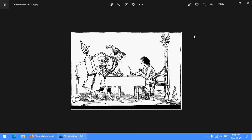He is permanently asexual. Unlike the Scarecrow, who we all know has a huge, huge thing for Scraps, the patchwork girl. Well, aromantic, I suppose, rather than asexual. I don't even want to think about how awkward that would be. His hinges probably pinch.